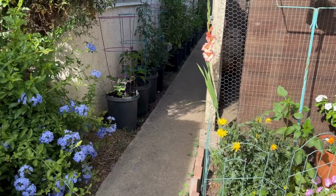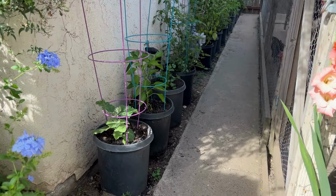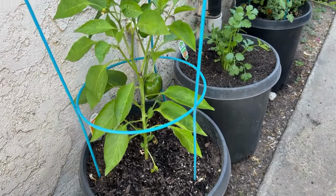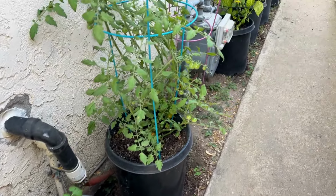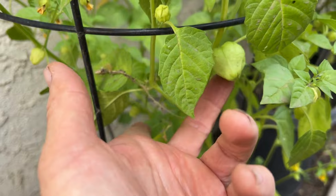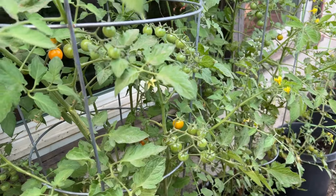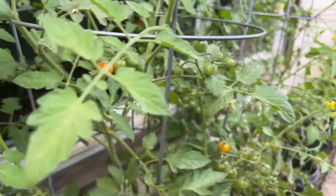And speaking of vegetables, this is my narrow space vegetable garden that's only 3 feet 4 inches wide. I'm growing so many things down this narrow space, starting with eggplant, peppers, and cilantro. I just love cilantro. Tomatoes, tomatillos. Look at how cute these are. I swear, tomatillos are the sweetest little things to grow. They're so pretty. And of course, this sun gold tomato is my absolute favorite. I've never tasted a tomato sweeter than the sun gold.